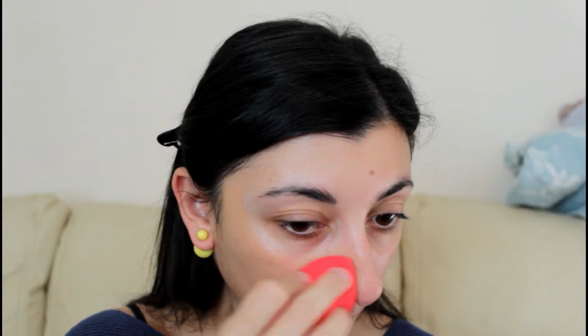Alright, so as foundation I'm gonna use the Conceal and Define foundation, and I'm in the color F10. This is the applicator. I put a bit on the back of my hand, and I'm not gonna use Revolution brushes, so I'm gonna use the brushes that I already have. I've got this Morphe sponge, and this is way too dark. It's okay. Oh, it's very nice.